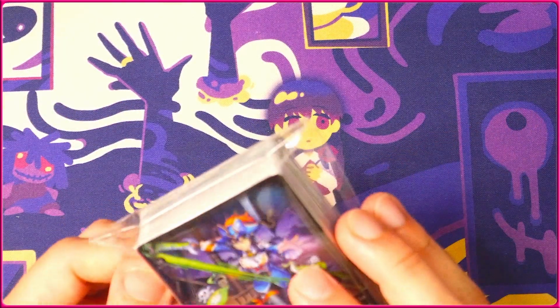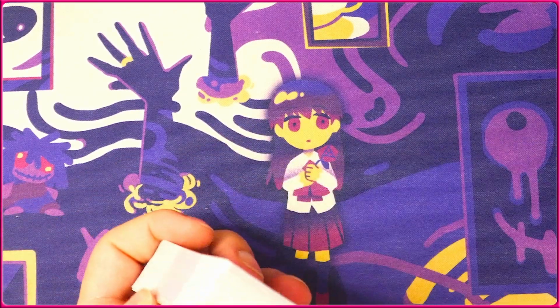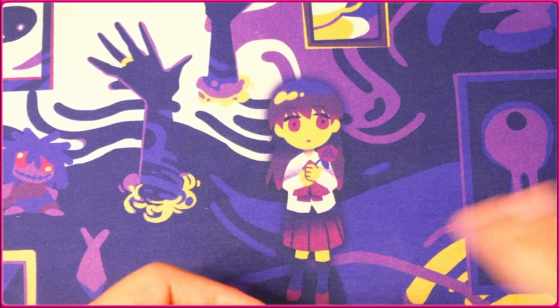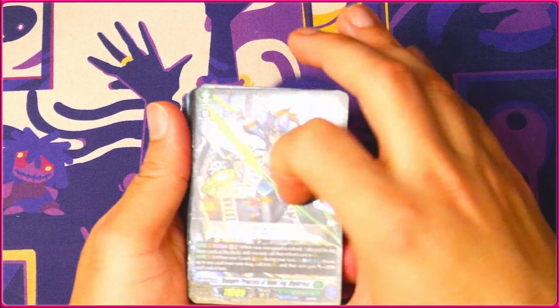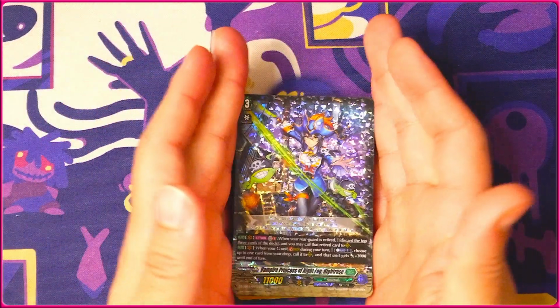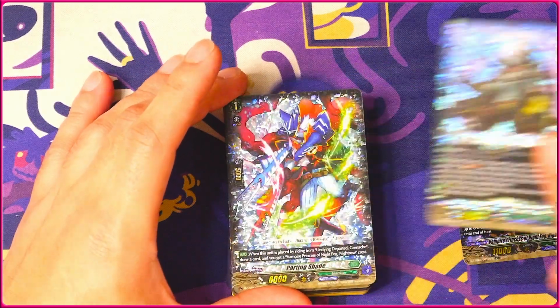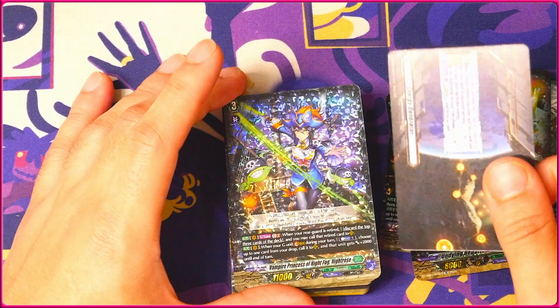Finally, we got ourselves here the cards, right? So let's go ahead and open that up here. So you get yourself a lot of cards. We'll go through it somewhat quickly. I won't go through each card individually. But you get yourself the ride deck in trial deck rare here, right? As well as an energy generator.